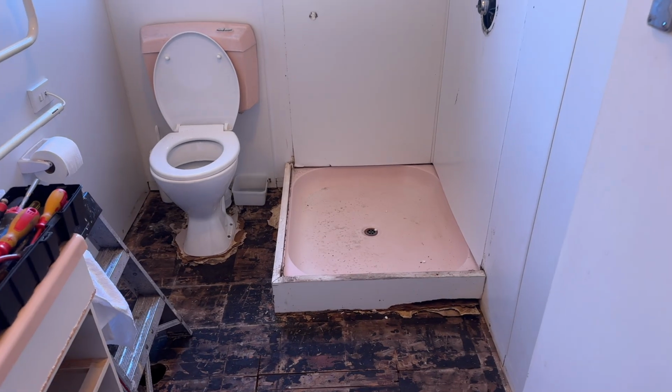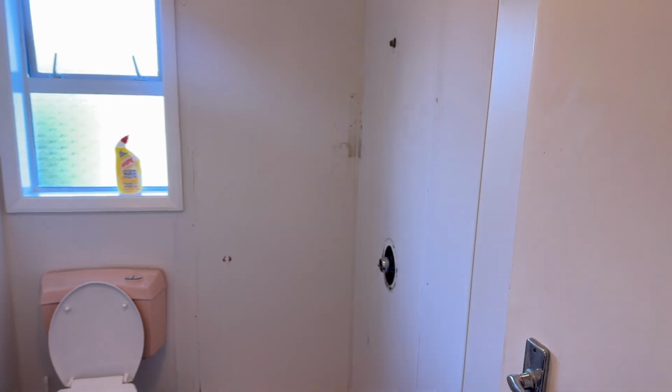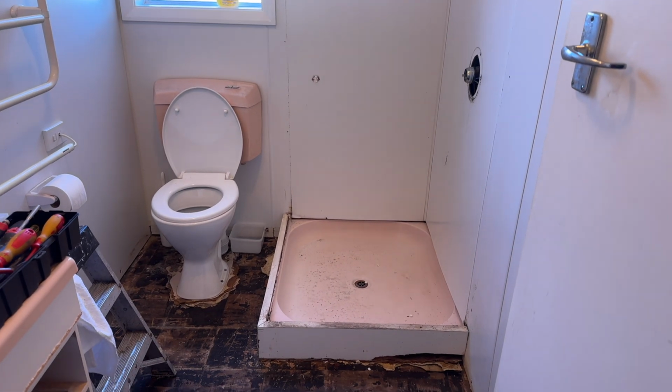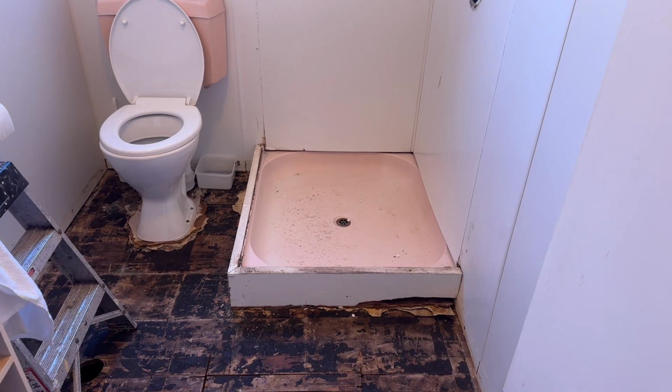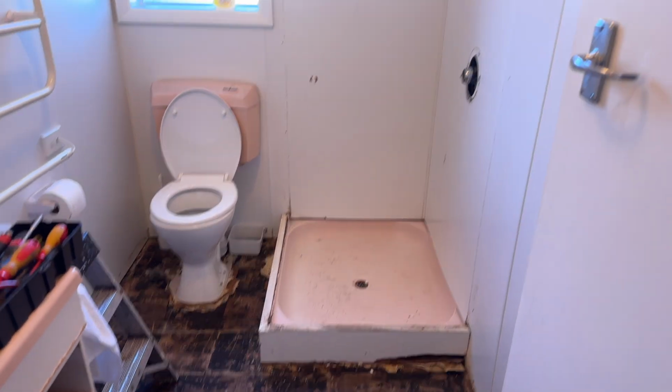On the menu today, I think we'll continue on with the shower. Got the walls down yesterday, and I don't want to spend a heap of time in here today, so I think I'll just see if I can get the shower pan out. Call that done.